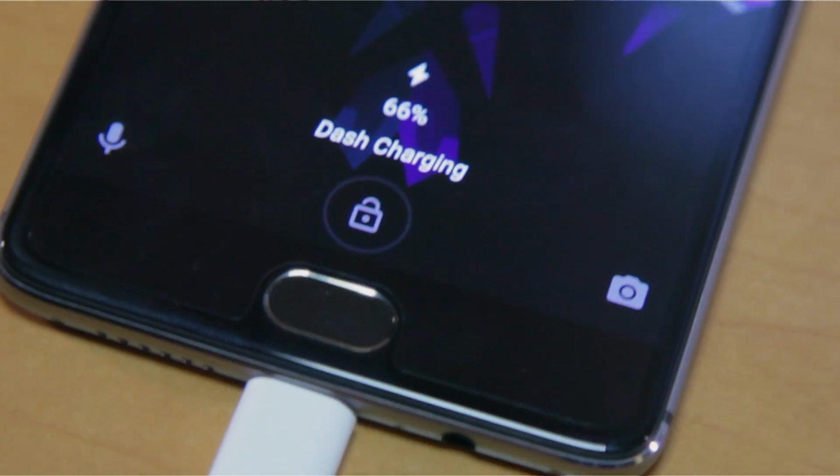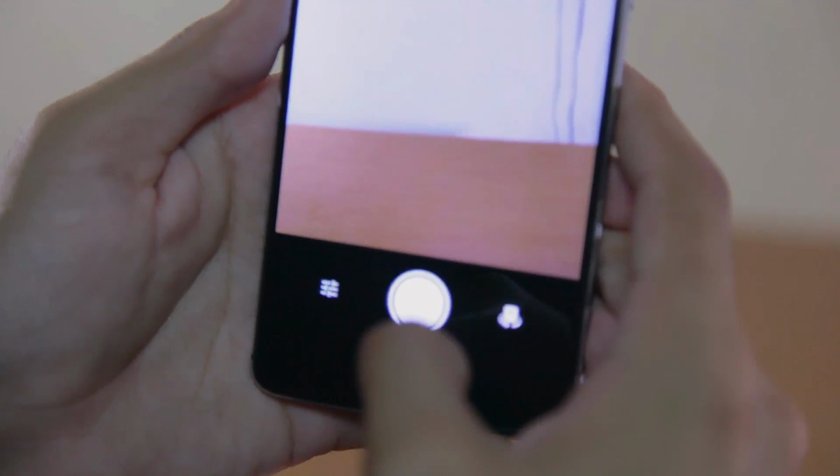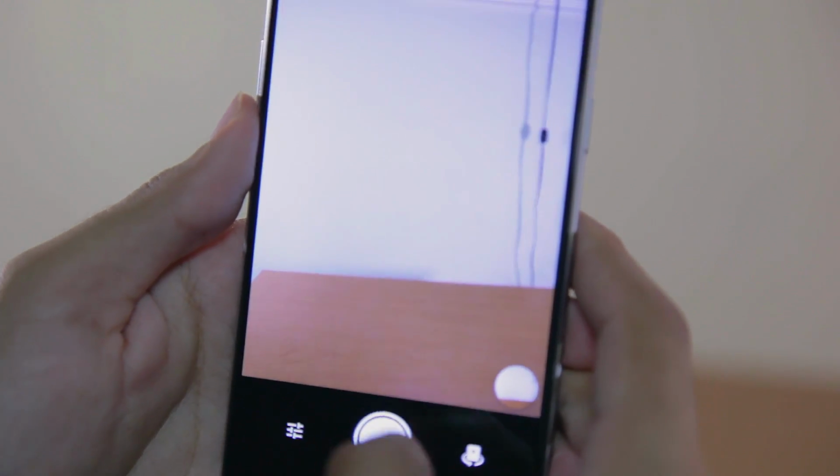I tested the speed of charging several times over my review period, and I consistently got over 60% of my battery back in just 30 minutes on power. And the cool part is, when you take the phone off charge, it's still cool to the touch. Dash Charge just works.